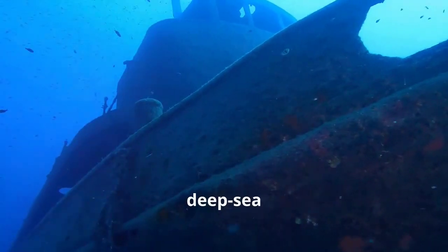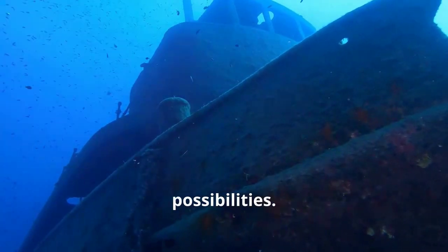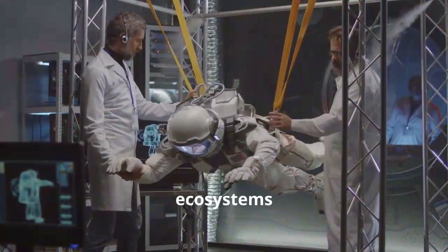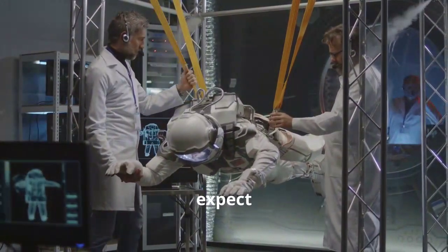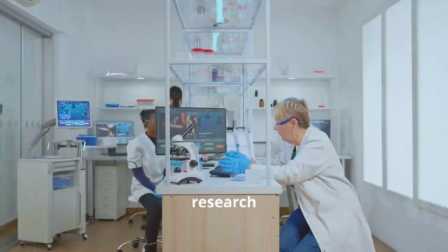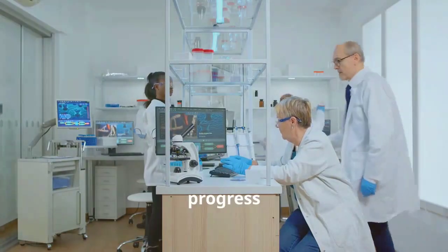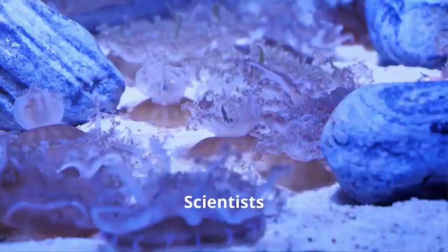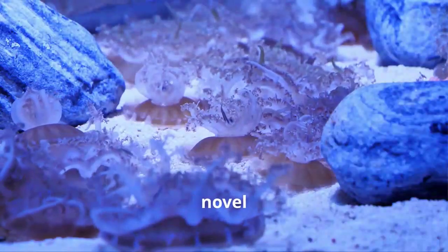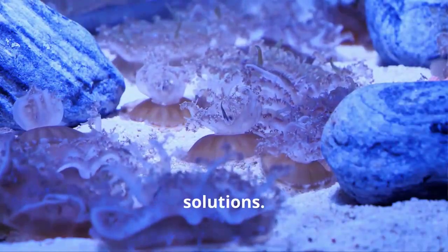The future of deep-sea biotechnology is filled with exciting possibilities. As technology advances and our understanding of deep-sea ecosystems grows, we can expect new and innovative applications to emerge. Ongoing research projects and international collaborations are driving progress in this field. Scientists are exploring new deep-sea environments, discovering novel organisms, and developing cutting-edge biotechnological solutions.